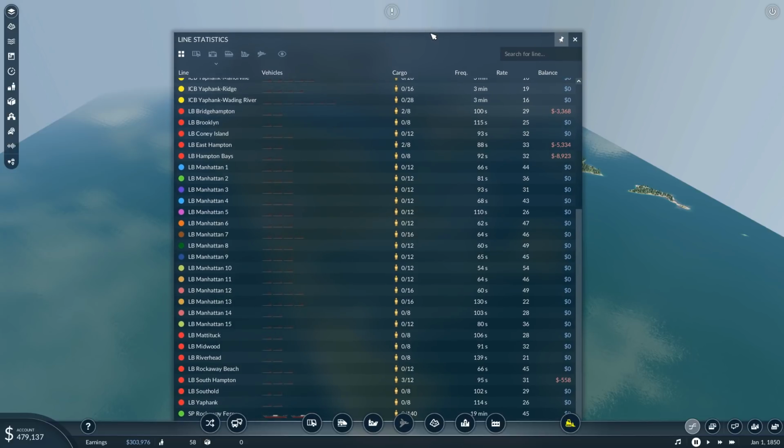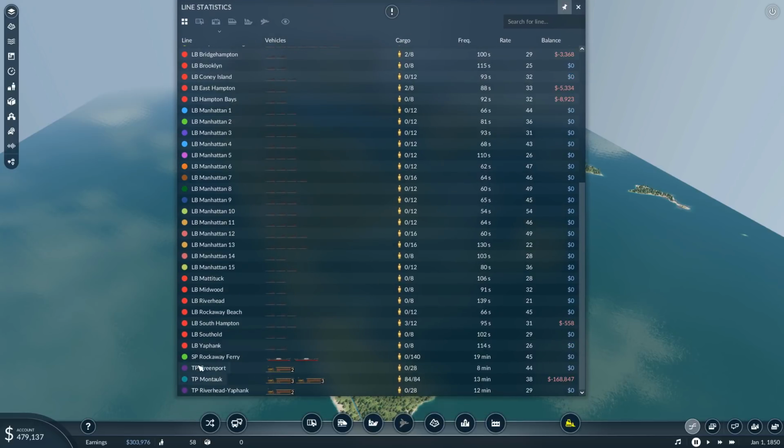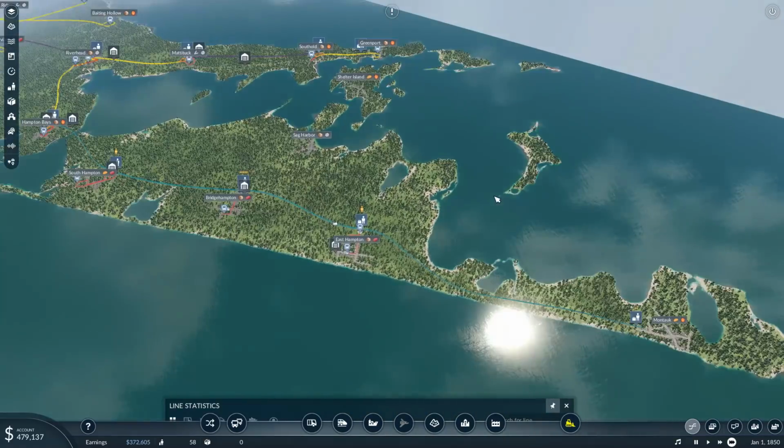Let's actually bring this down so you can actually see. I'll bring that down a little bit. We've got 3 train lines. So let me show you. And you know what? I'm actually going to kick this off. Go. Right, it's all off and running now.